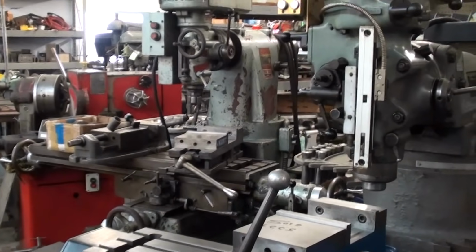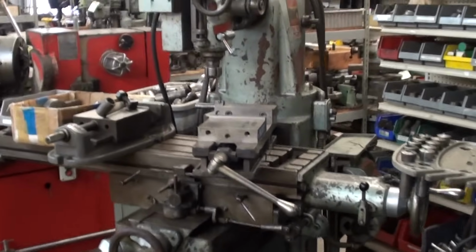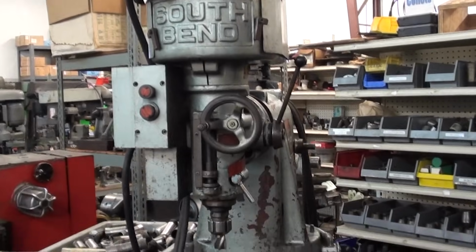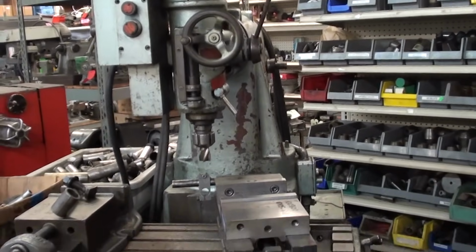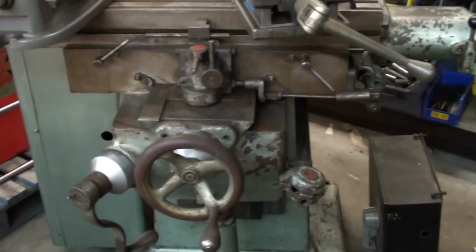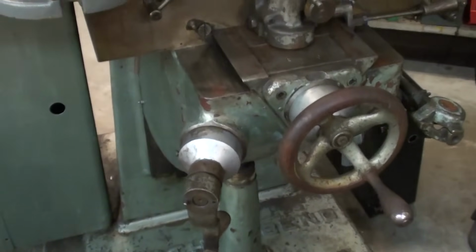I'm at Lost Creek Machinery today, making arrangements for Matt Krug to deliver this South Bend mill to my garage, which is about 20 miles away. Winter is starting to set in. I'd like to get it done before we get our first snow.